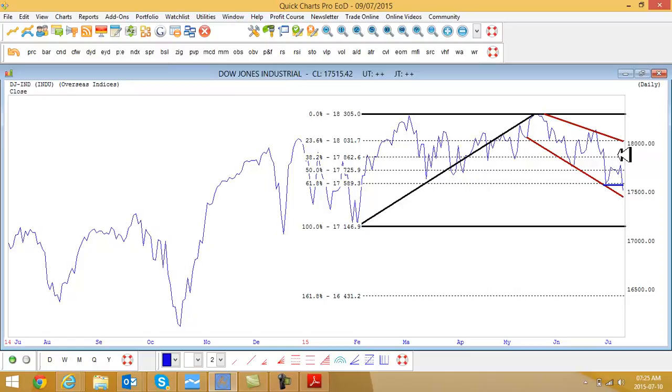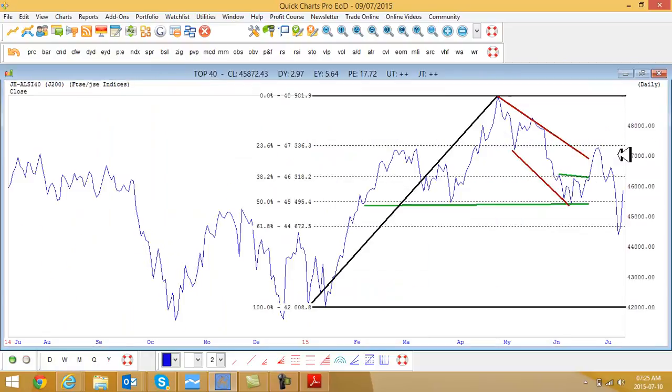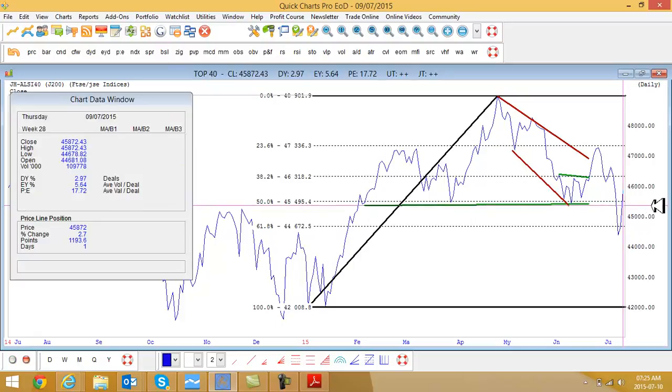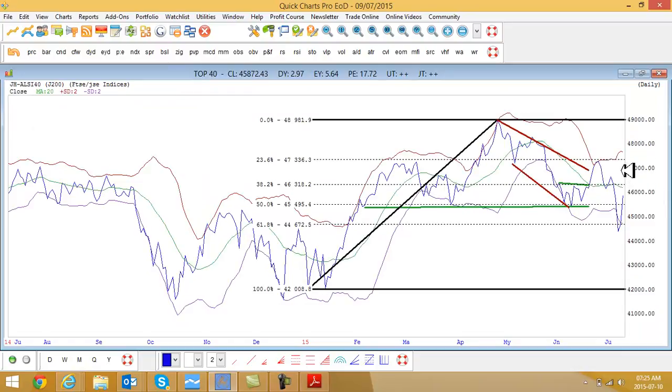The South African top 40 index is showing a 500 point stronger movement opening for this morning after it closed yesterday almost 1,200 points higher as well. So we can expect a bit of higher momentum here, and you can see it's testing this high of 46,318 points as we speak.